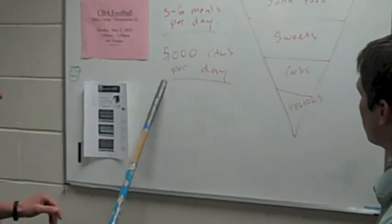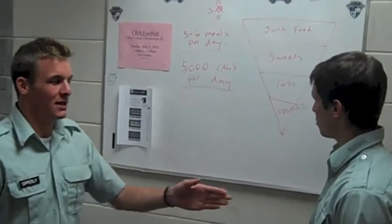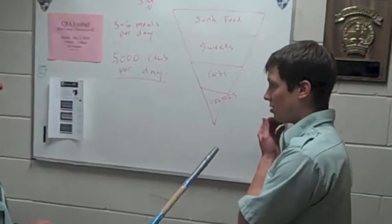As you can see here, 5,000 calories per day is average intake. We take about, what, 7,000 a day? Yes. He takes more, but he's in great shape. As you can see, junk food is the most. I recommend McDonald's, Wendy's, anything like that.